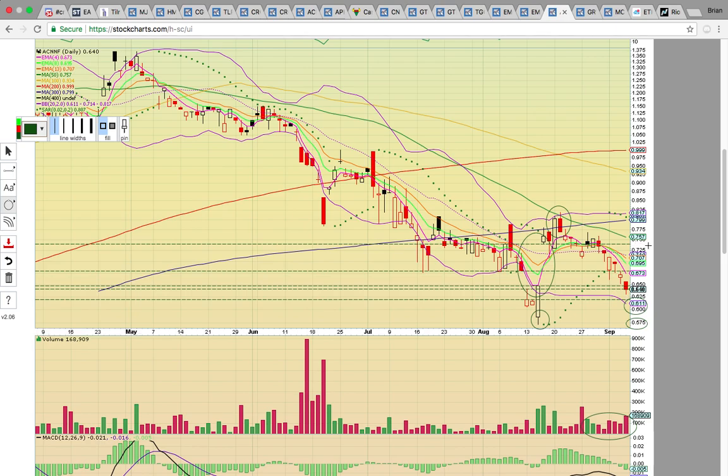You could possibly get a bounce with a work back up to that 50-day simple moving average at 75. It's going to have to break that level to signal that it's finally ready to really break out higher.